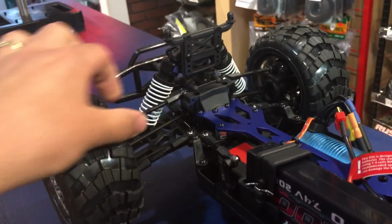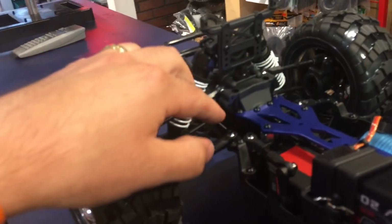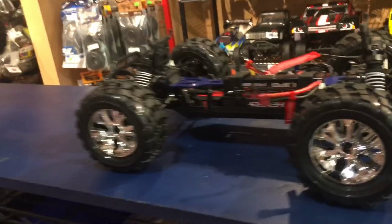It'd be nice to maybe see an included big rear arm, like a top arm, like what you get on the Cross and a few other vehicles, as opposed to just a linkage. But it works. It's light.